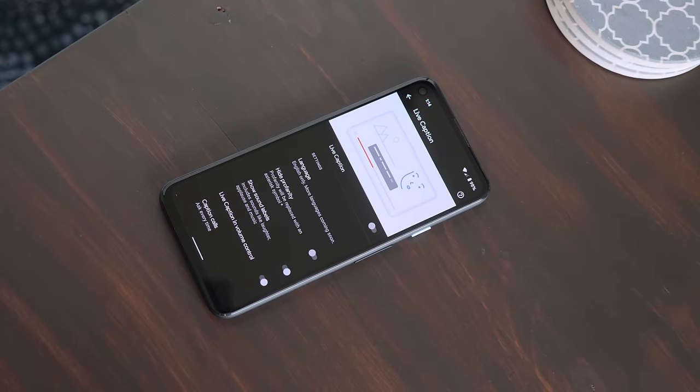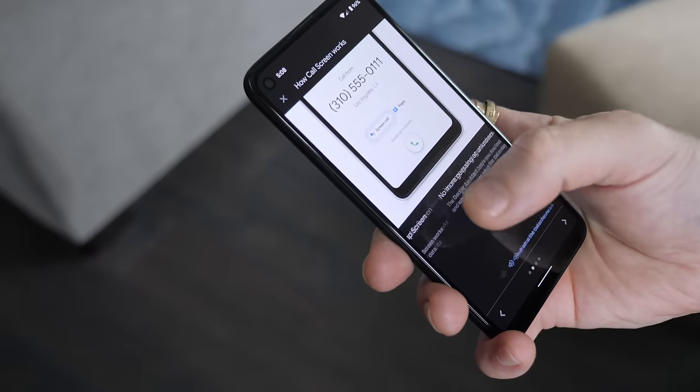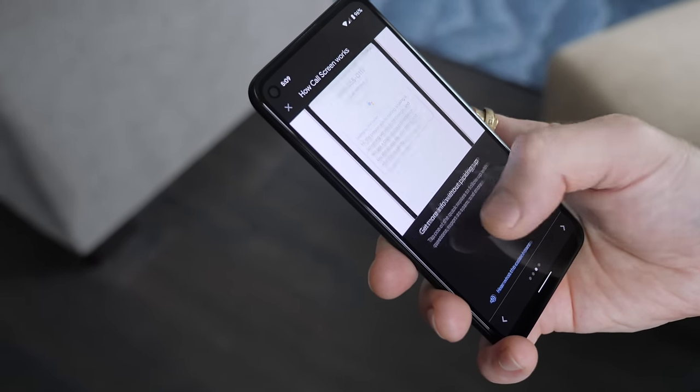I never use live caption, but I and everyone who owns a Pixel phone will all agree call screening is just next level useful. Like, depending on how many spam calls you get, Pixels might be worth the purchase just for that feature alone.